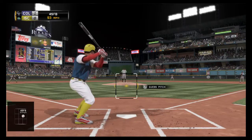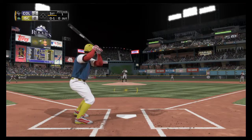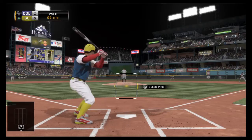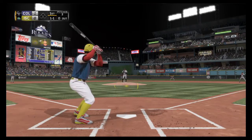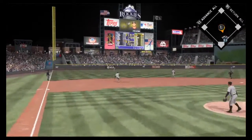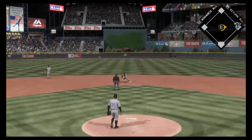And he gets ahead here with the fastball. Strike 1. And a pitch in the dirt as he lays off. It's 1-1. Swing and a hot shot towards the hole. And just past his outstretched glove into left. A base hit.